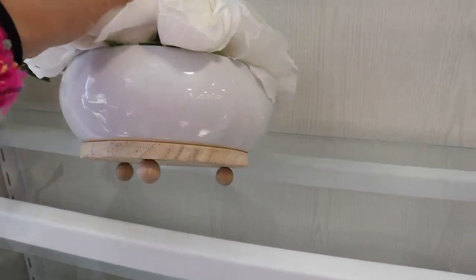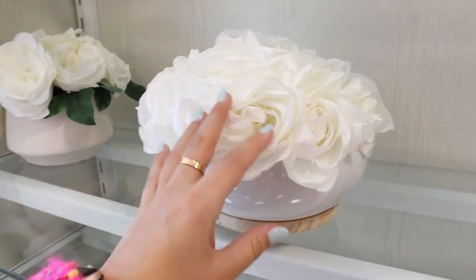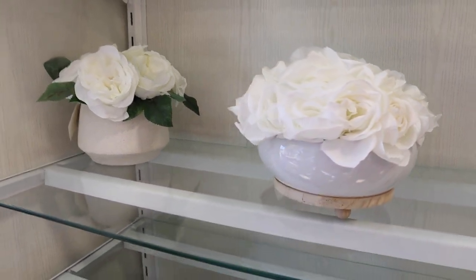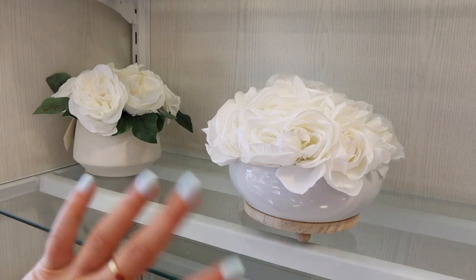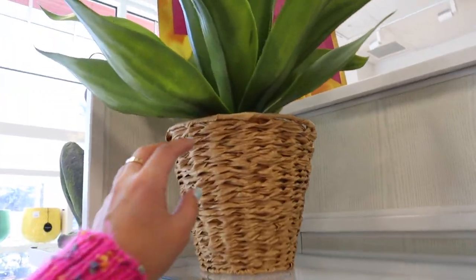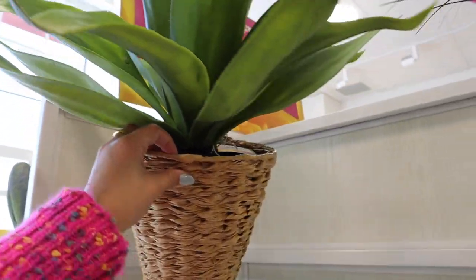This is quite pretty. I like that. I like the base. But let's be real, I need another fake plant. Like, I need a hole in my head, which won't stop me from buying them, but I'm in love with the new ones from Target, the new spring line there. So unless I see something really jaw-dropping, I'll probably be getting stuff from there.